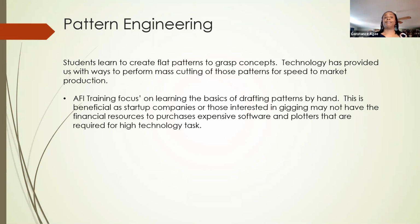Pattern engineering. Now, you are going to learn to create a pattern in this course. It will be a simple pattern, most likely some sort of bag, and you'll get a chance to use the rulers and the different types of tools to actually think through and write pattern cards, and write out pattern pieces versus the number of cut pieces. All of those are things that you're going to be able to do in this program.